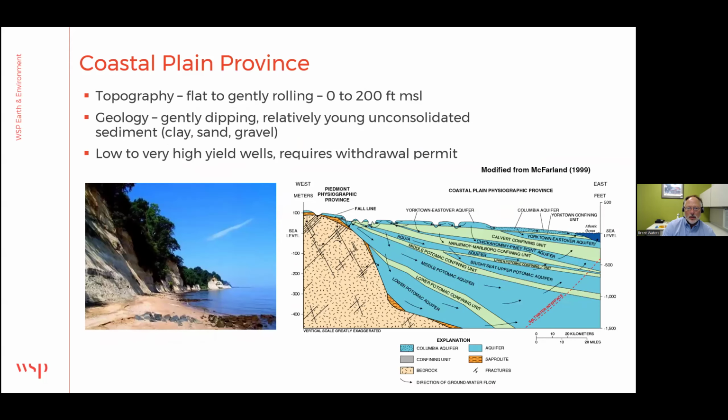Coastal Plain, I'm sure most of you understand, is the part of the state where you have up to 6,000 feet of unconsolidated aquifers and aquitards, confining units, mixed sands, gravels, and clays, gently dipping to the southeast. Water wells in the Coastal Plain have to be gravel packed, have to be mud rotary drilled, and because of intense use over the decades, even a century, require withdrawal permits for protection of the resource.